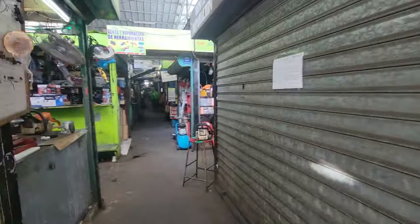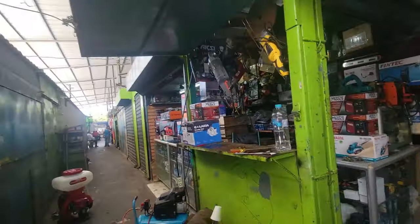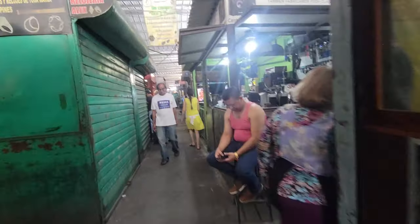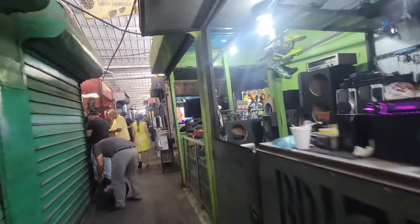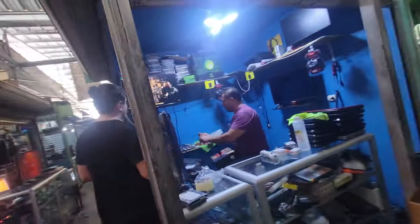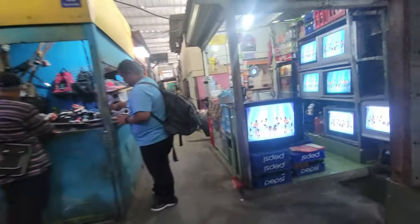Let's check out what's inside here. Looks like mostly tools. Tools and... Ooh, I just ran into something right here. Ow. Yeah, this is mostly, looks like electronics. Maybe places to repair broken electronics, mostly. Or I guess buy some new ones. These guys are playing video games. Tons of blenders. There's tons of Disney going on over here. Disney and Disney.